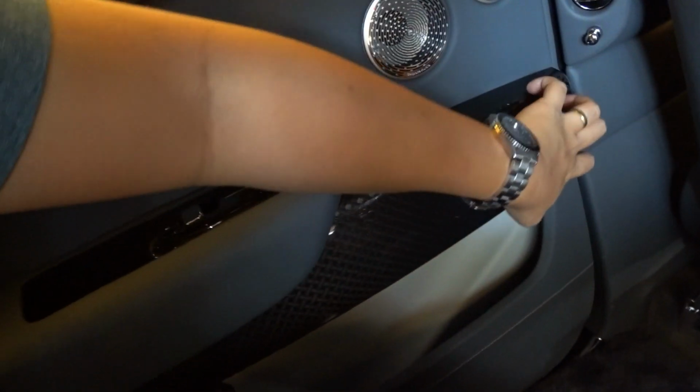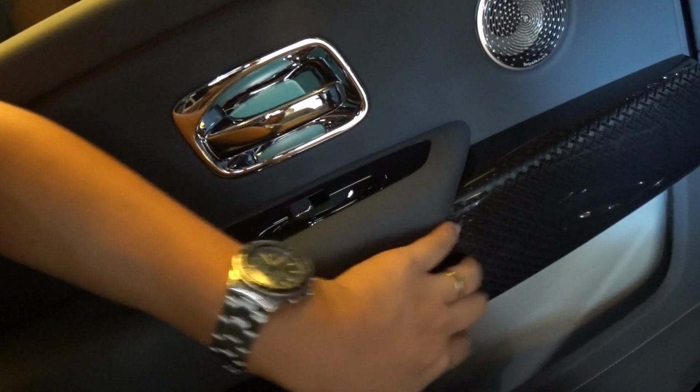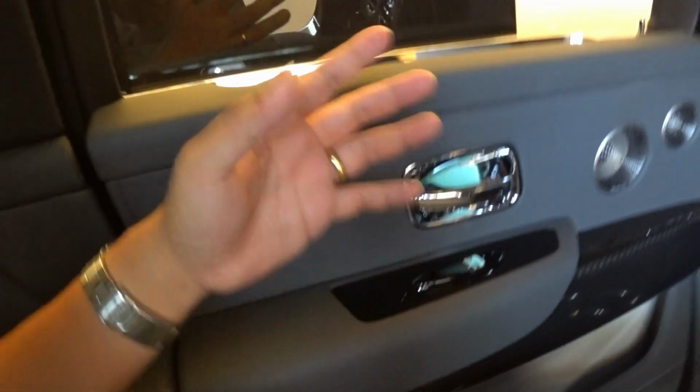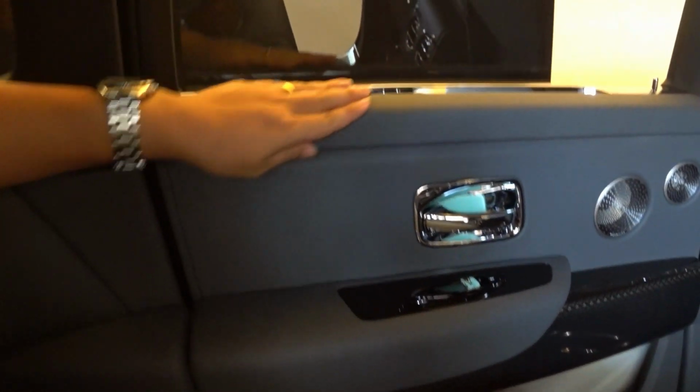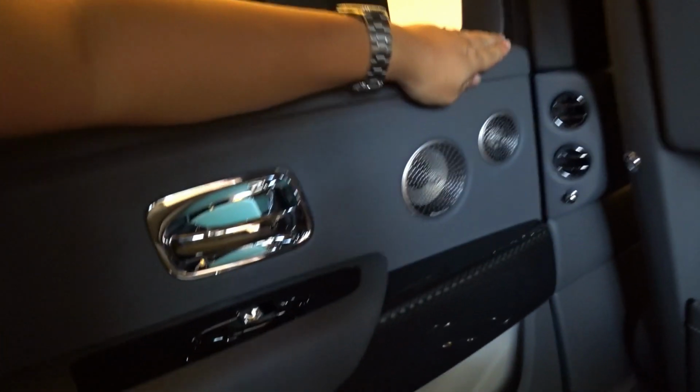Yeah. So you can see here, this is black badge special carbon fiber trim inserts. And this leather here, my God, it's really, really lovely to touch, man. Absolutely lovely to touch.